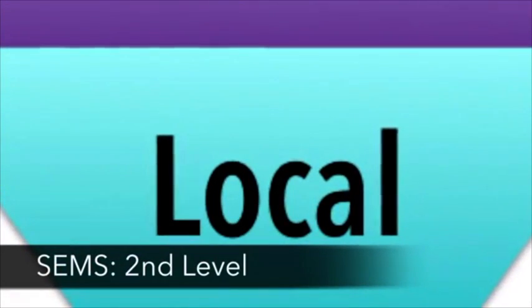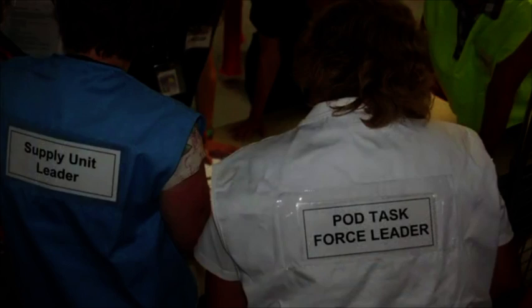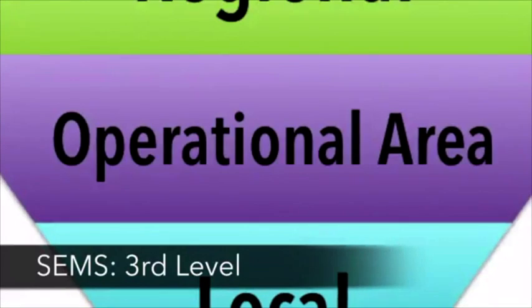The second level of SEMS is the local level. The local level includes cities, county departments, and special districts. They manage and coordinate response and recovery activities and have jurisdictional authority over field response and resources.